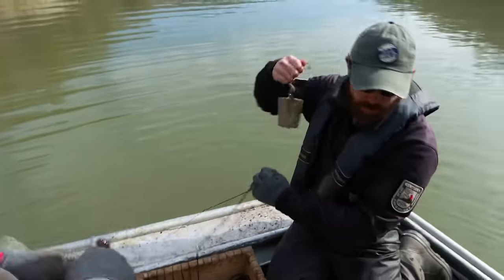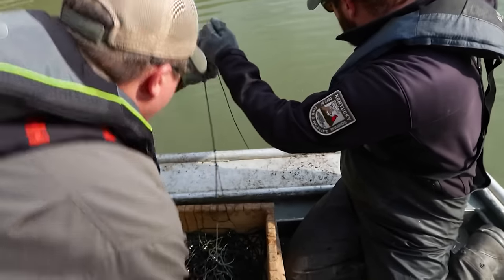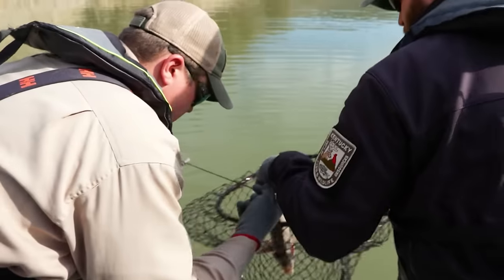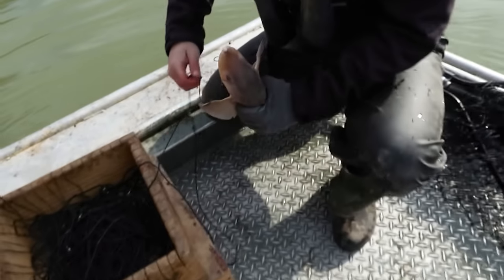Oh, we got a lake sturgeon. I'm gonna need to reach back and get that net out there. There we go. Wrapped up in there. There you go. Well, there's our first lake sturgeon.